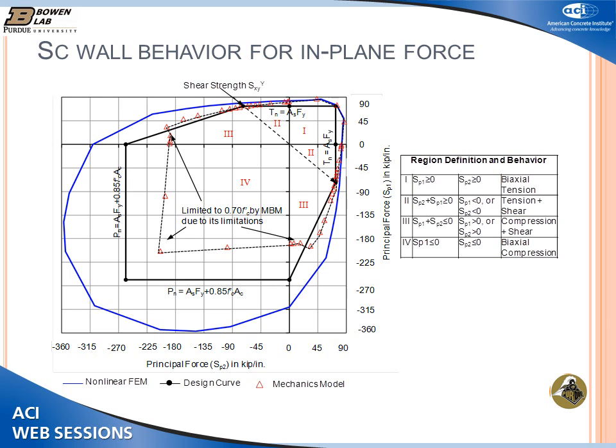So this is the prediction from the detailed finite element model. Of course, this model does not account for local buckling and so on. So we took our mechanics-based model, which was simpler, something that you could write a computer program about. A short MathCAD program would do it. And we used the mechanics-based model to generate the same surface, and it's shown as the surface with the red triangles. Now the mechanics-based model is far more conservative because it doesn't allow the concrete to develop any inelasticity.